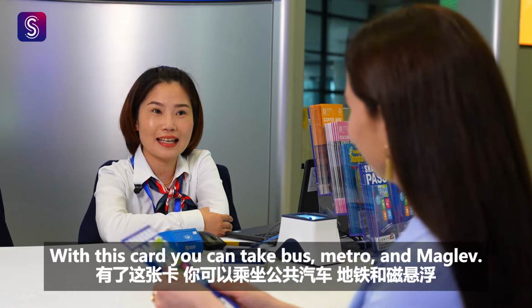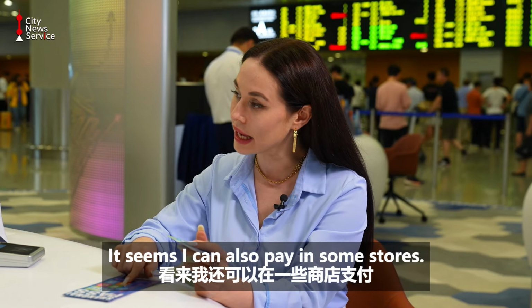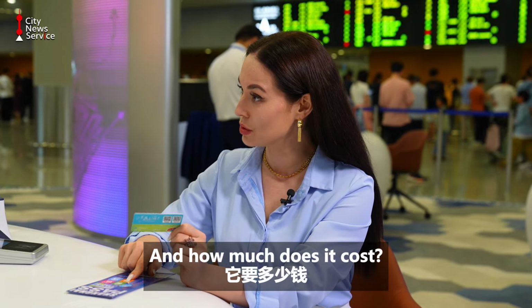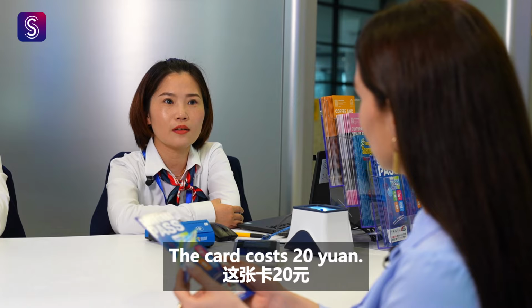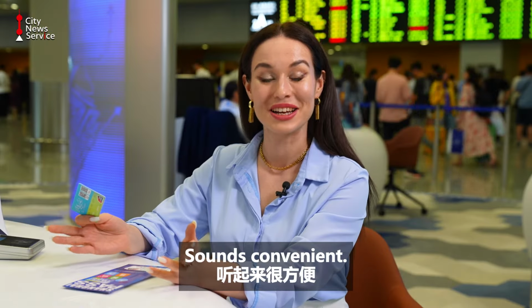With this card you can take the bus, metro and maglev. It seems I also can pay in some stores. Yes, some stores. And how much does it cost? The card costs 20 yuan. And where can I charge it? You can charge it in here or at some metro stations. Sounds convenient.